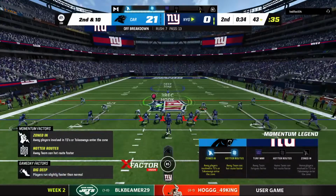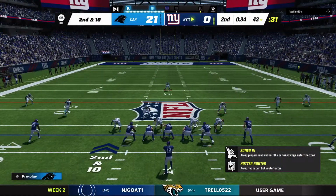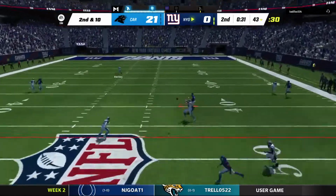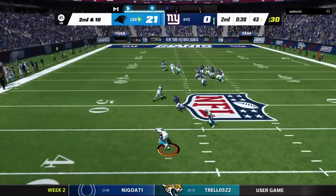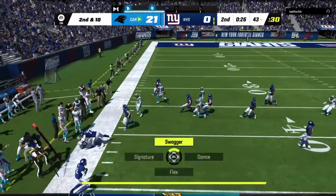Here we go. So after the incompletion on first, now 2nd and 10. Back to throw again. And for the third time here in this half, it's intercepted. Brandon Smith picks it off.